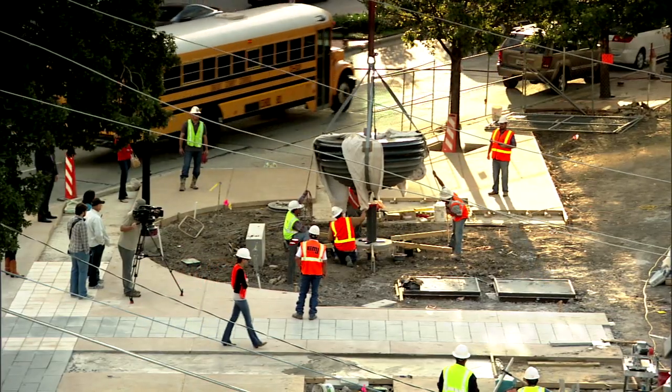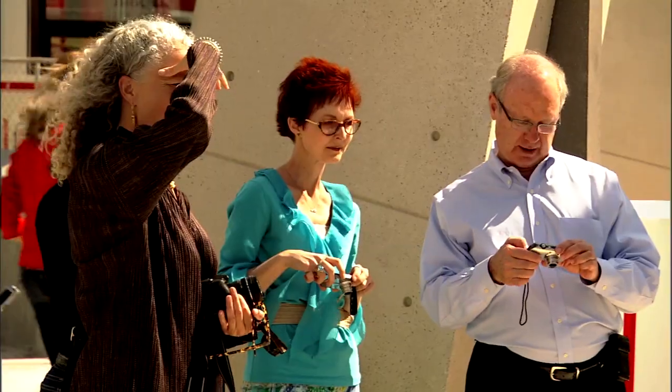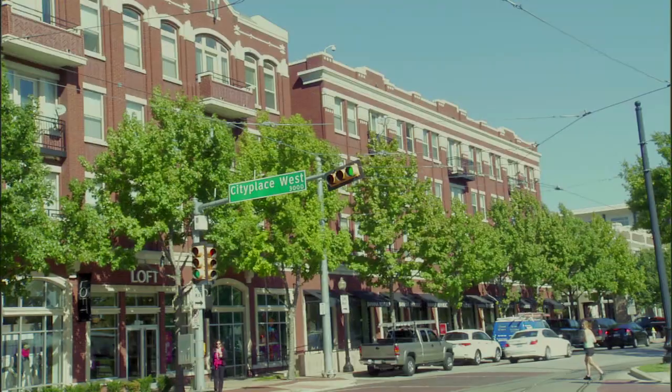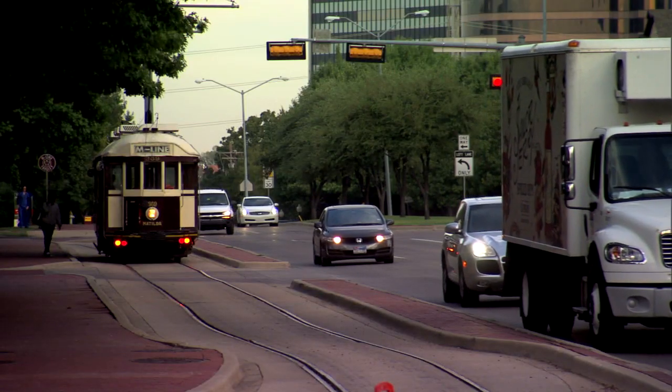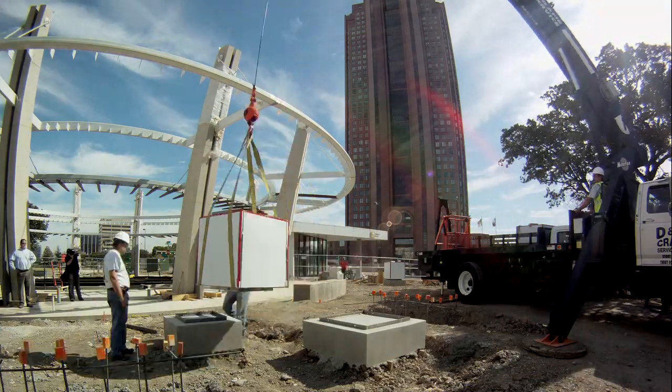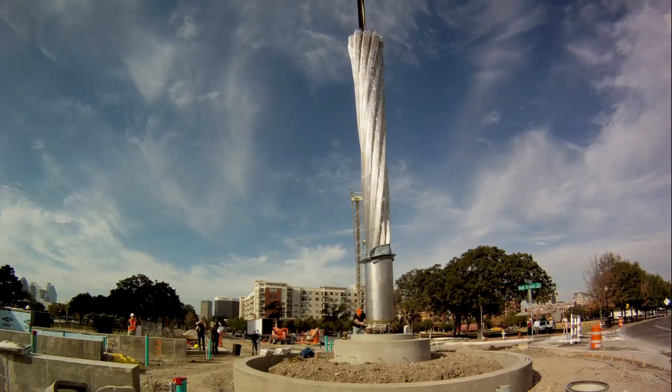The idea in all of Uptown, and in particular in the Cityplace West Village area, is to create a walkable community where people really will get on the street and walk from place to place, not be dependent on their car for everything they do. Part of the reason for doing public art is to place public art in places where people will see it and enjoy it. And Uptown has become really Dallas's only walkable urban community.